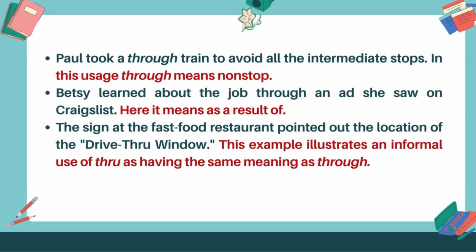Paul took a through train to avoid all the intermediate stops. In this usage, through means non-stop. Betsy learned about the job through an ad she saw on Craigslist. Here it means as a result of. The sign at the fast food restaurant pointed out the location of the drive-thru window. This example illustrates an informal use of thru as having the same meaning as through.